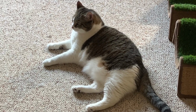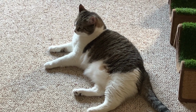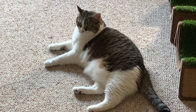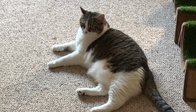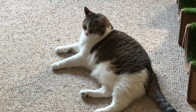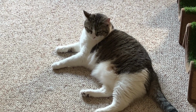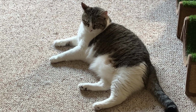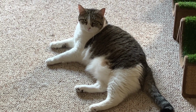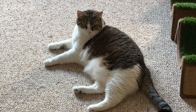And here's Stella. Stella got lots of pets this morning. She jumped on the bed and got pets. So yesterday was weigh day for the cats, and Stella and Simba both lost 0.2 pounds since last week. So that's good. It's a very slow but steady weight loss for them, right, Stella?